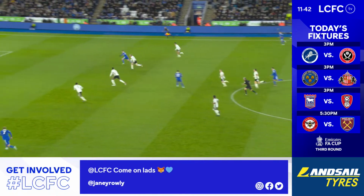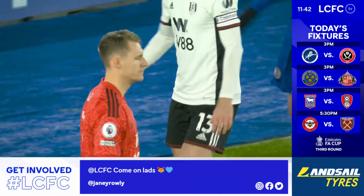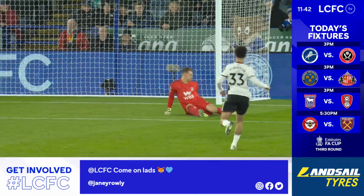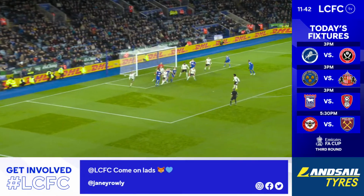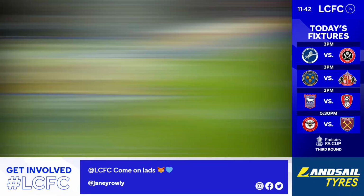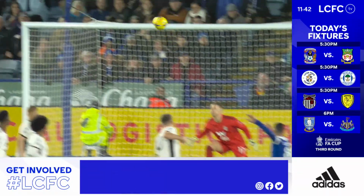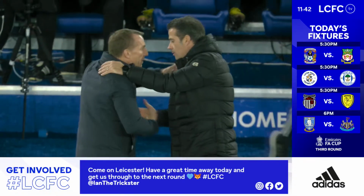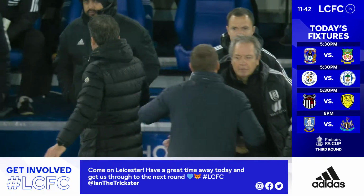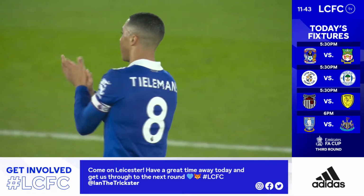Tielemans, lovely layoff, and a lovely layoff again to Vardy, who's in behind right at the penalty area, saved by the legs of Leno. Wonderful play by Leicester that nearly got them in on goal. Vardy making the run. Low again, cleared as far as Tielemans, chests it down, shoots, oh, it's come back off the bar. I thought it was Goodison Park all over again for Yuri Tielemans. Full-time whistle goes, Fulham win it. The first half goal from Alexander Mitrovic is all that separates the sides. 3 wins on the bounce for Fulham, 3 straight defeats for Leicester as we start the new year.